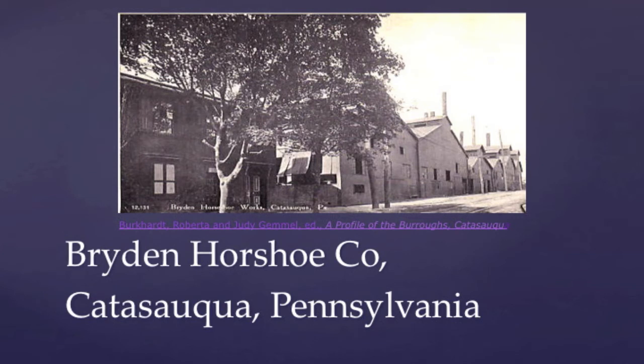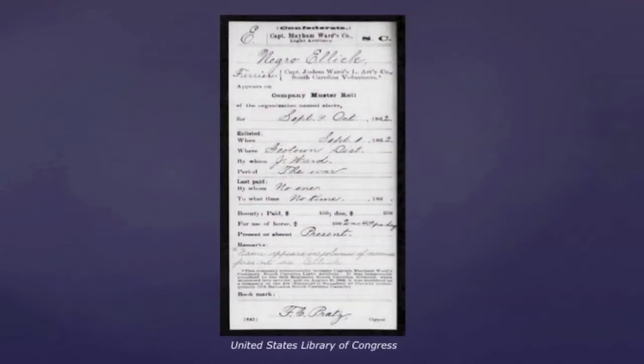This is the Braden Horseshoe Company, which later produced the Good Enough shoes that were in Cascade, Pennsylvania. Entire industries grew out of the production of horseshoes, and whole towns were kind of formed around some of these production facilities. The South, the Confederacy by comparison, had very few trained farriers.